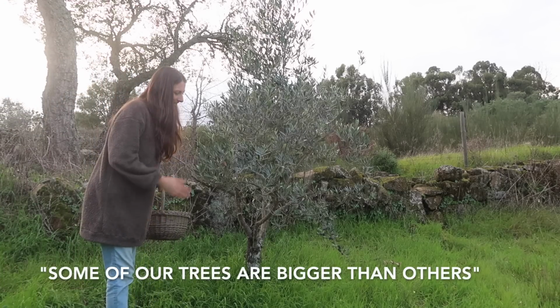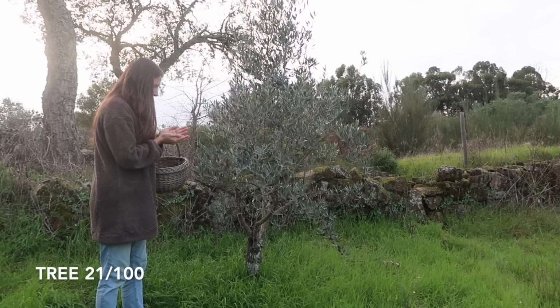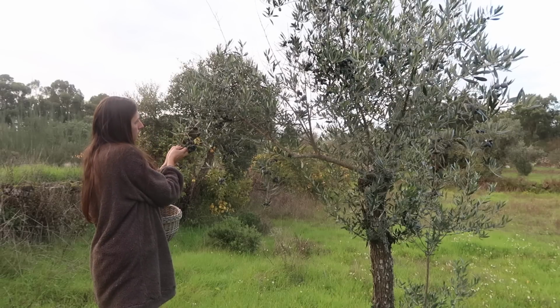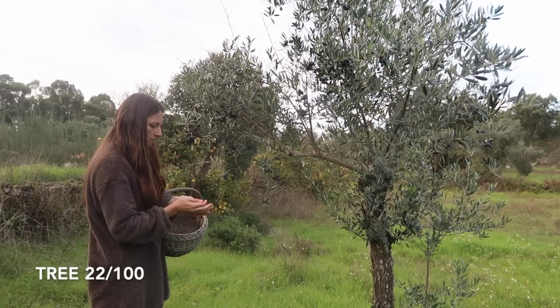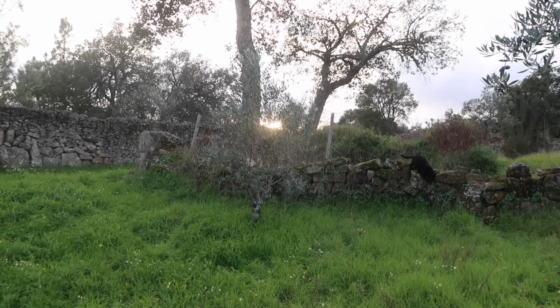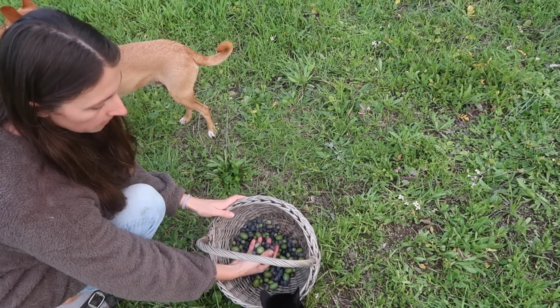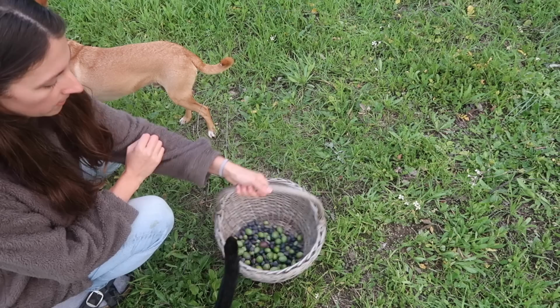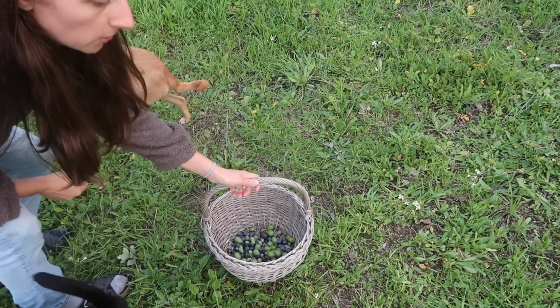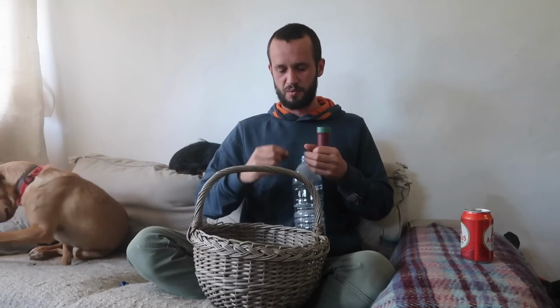Some of our trees are bigger than others. This is one of the smaller ones. So I think this will do for now. Ewan will do a secondary check for holes as he's brining them. I'm going to go get the focaccia on the go. You look concerned. No, it's just going to be an interesting mix, isn't it? Because we've got the Cordoville ones, which are massive. I think we do this every year, but check out the difference in size.